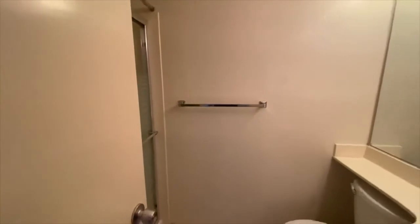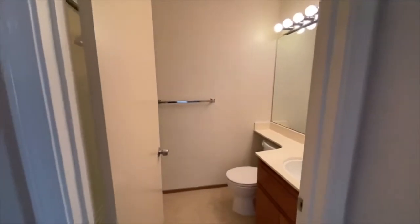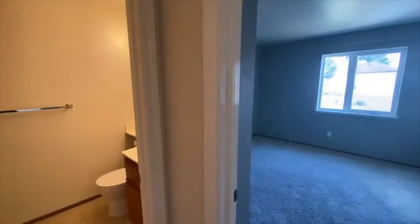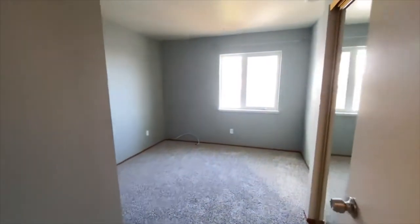The master bedroom here has its own attached master bathroom. So you're completely taken care of over there. And it's really a nice, complete master suite in reality. So we'll show you that in just a minute here. But we're going to take a look now at the second bedroom.